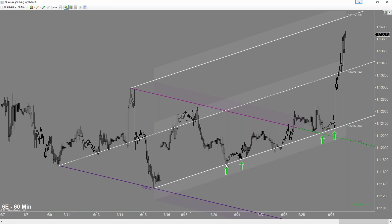At that low, we would require divergence on the 2-minute or the 5-minute, or one of the faster tick charts, right? Because we want to see price slowing down into that area. And you can really see that just by looking at the size of the bar.